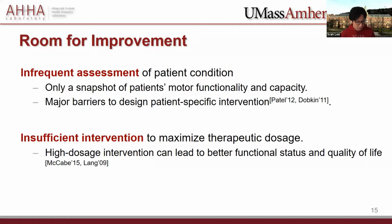So again, clinicians have to rely on only a very few snapshots of patients' motor conditions, which serves as a major barrier to design patient-specific therapeutic programs and interventions. More so is the insufficient intervention that a therapist can provide to these patients to maximize the motor dosage.